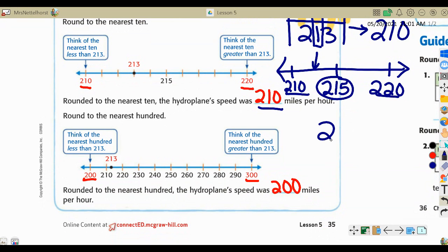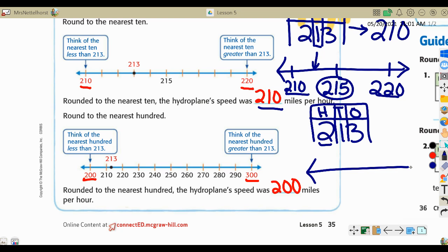So again, 213. I'm going to put it in a place value chart. The ones, the tens, the hundreds, and this time I'm rounding to the hundreds, so I'm going to underline the 2. I'm going to make my open number line with my 3 tick marks. My first possible answer, my second possible answer. I'm in the 200s, and 100 after 200 is 300. If I'm counting by hundreds, I say 100, 200, 300, so that's the next 100.